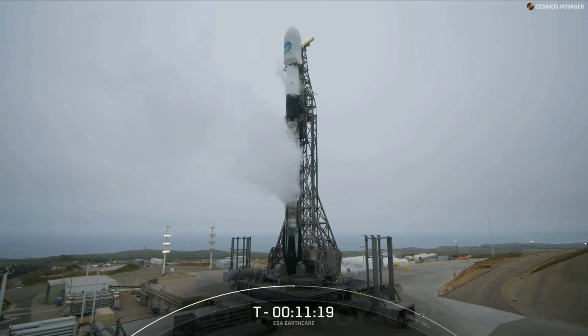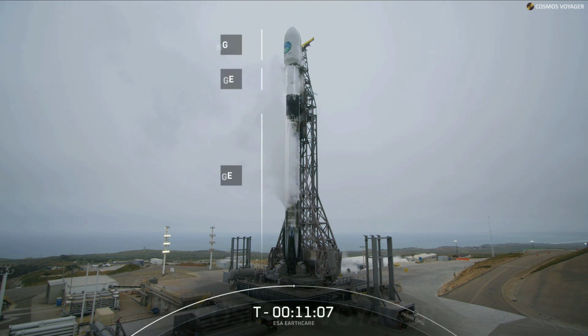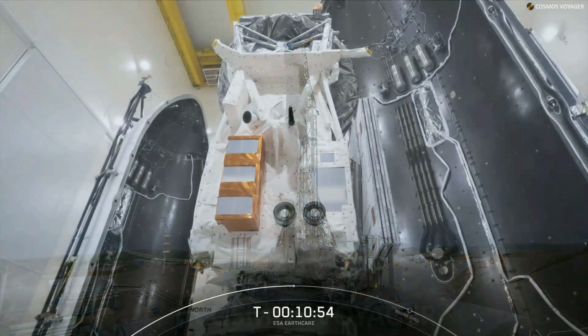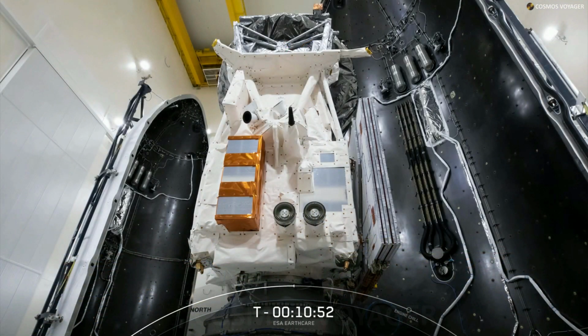Falcon 9 is a two-stage rocket developed and manufactured by SpaceX, known for its safe, reliable, and cost-effective access to space. It is also the first and currently the only orbital-class rocket capable of reflight. Starting at the top of the vehicle is the payload fairing, a protective shell that encases the payload being sent to space. That fairing will separate and jettison away from the vehicle, exposing the payload once Falcon 9 reaches space. Today's payload, currently encapsulated in those payload fairings, is ESA's EarthCARE.